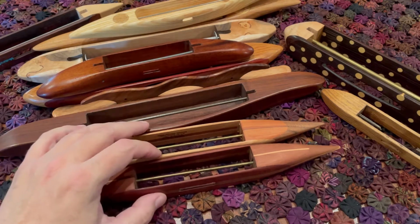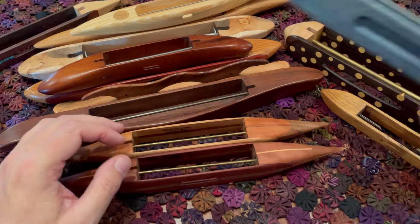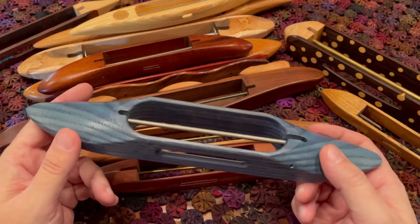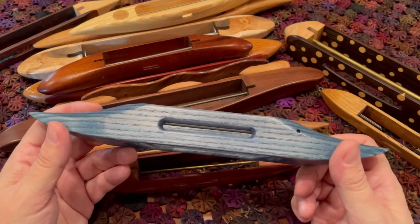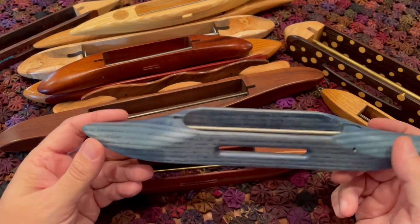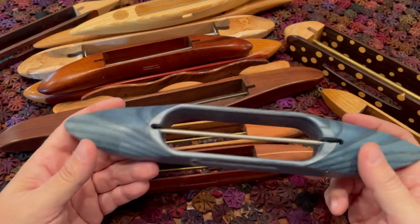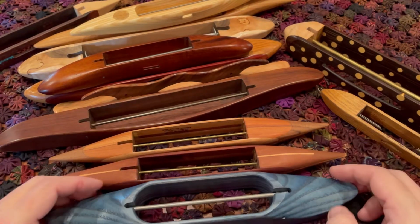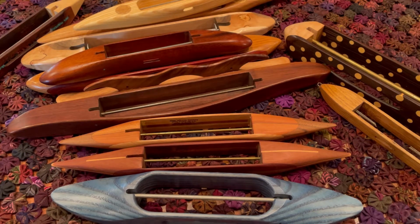I like to buy them from little independent woodworkers, but the only big box maker shuttle I have is this Schacht shuttle. It's their 50th anniversary, and it's dyed in indigo, which I thought was kind of pretty. So this is my only one. I've never used it. I probably never will. But I have a lot of students that use these kinds of shuttles, and they're great for students. They fly across the warp nicely, and they're really easy to use. So those are kind of my one or two offs of woodworkers, and they're great. I love them.